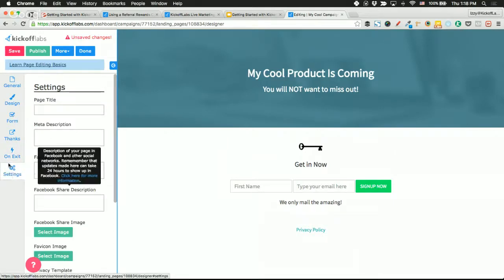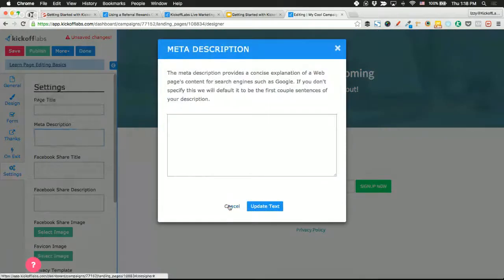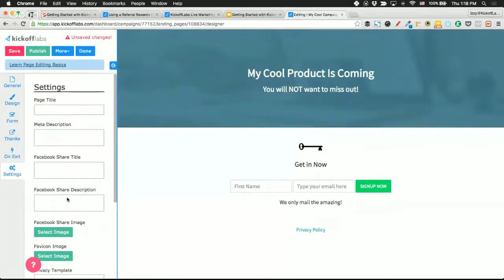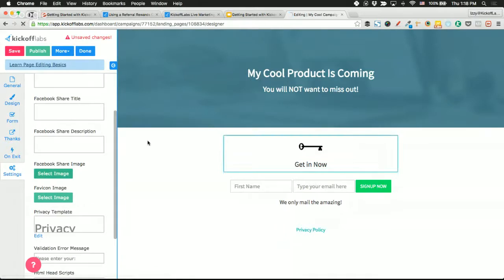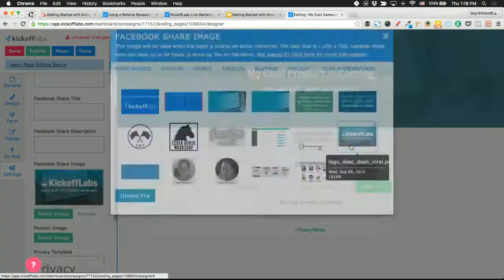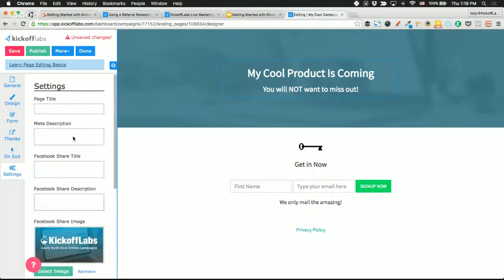The ever important settings tab. Okay, so this is very important for you guys to fill in the page title, meta description. So this is what's going to pop up in the browser tab and when people click to share on Facebook. So it's really important to place your own custom share title, description, the share image. Super important to customize it, just to make sure that you have control over the message whenever somebody is trying to share the page. So be sure that you fill out the page title, meta description, all this good stuff.